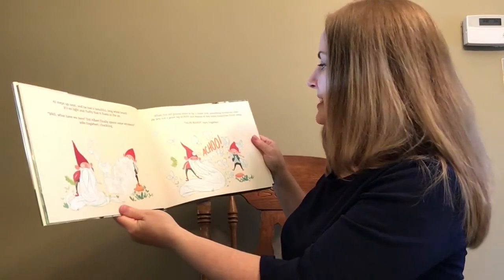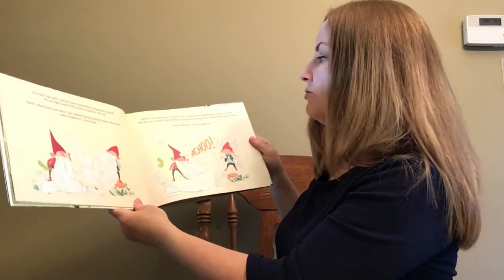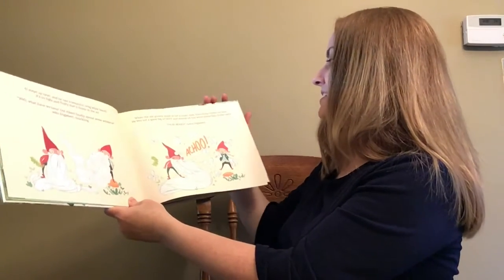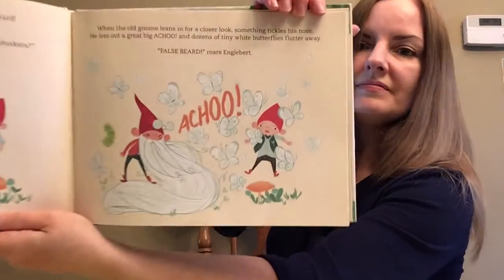When the old gnome leans in for a closer look, something tickles his nose. He lets out a great big achoo, and dozens of tiny white butterflies flutter away. "False beard!" roars Engelbert.